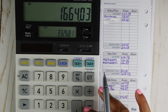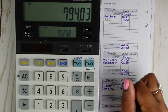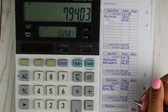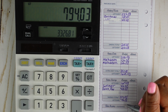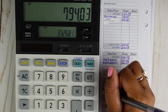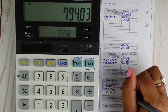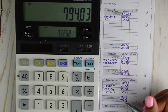So let's take our leftover amount, $1,664.03, and subtract our savings total of $870. So that means we are left with $794.03. And since I do a zero-based budget, I need to account for every dollar. So I'm going to use this $794.03 as a buffer. I'm just going to put cushion. So we're going to give a cushion of $794.03. I really would like to get my cushion in my checking account to about $2,000.